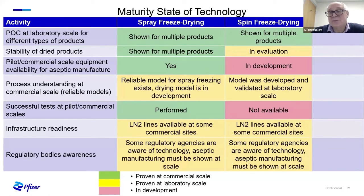Process understanding, yes, models are developed and validated at laboratory scale, and need to be confirmed at commercial scale. Because equipment was not available, nothing was done at commercial scale yet. In terms of infrastructure, yes, liquid nitrogen lines are available at sites, so it can be relatively easy to implement.